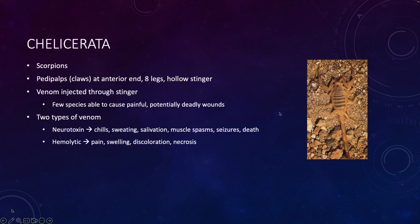Our next member of the Chelicerata are scorpions. This is a picture of a scorpion. They have pedipalps, which are a type of claw at the anterior end. They have 8 legs, and they have a hollow stinger at the end of their tail. This is how they inject venom.